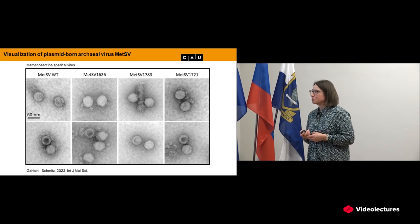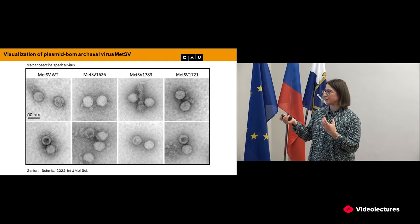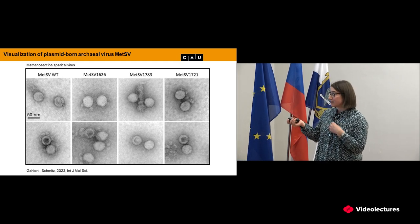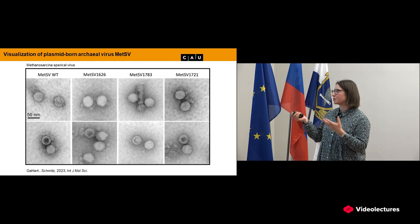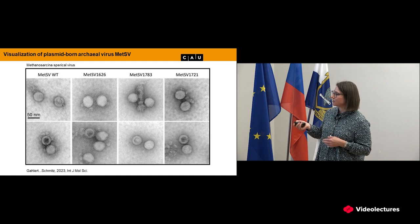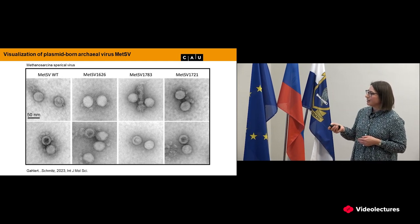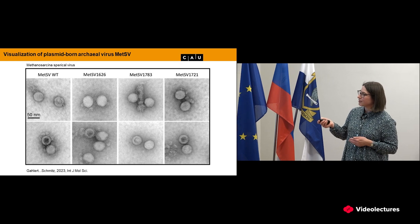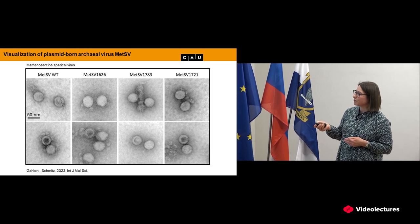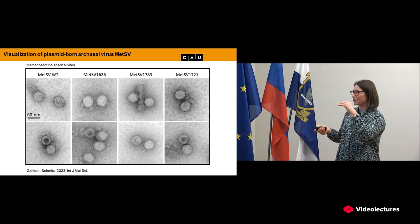This was a small contribution to a group that is working on archaeal viruses. They are producing plasmid-borne viruses. They are also making some mutations, and then they wanted to see if the particles still look the same after deleting some proteins, and they did. So here we see the full viral particles, and these have already no DNA. They always look with the dark center because the dye can go in there. It's no longer full.